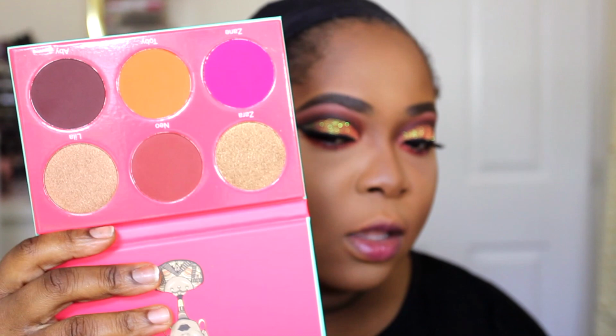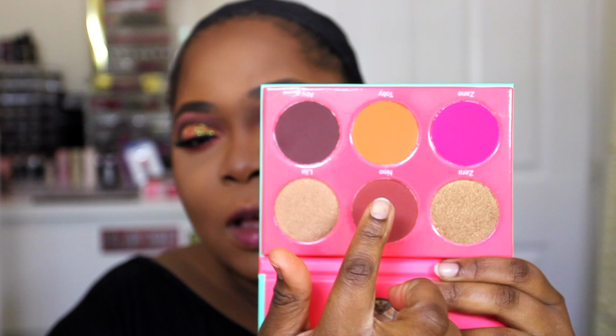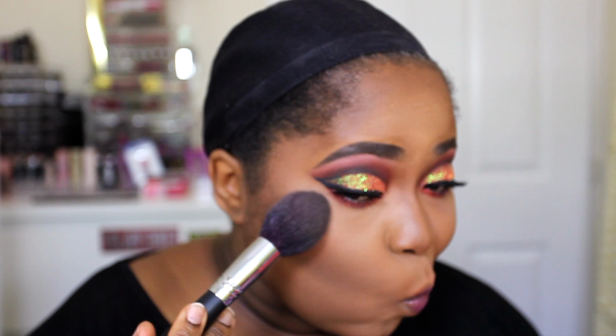Blush, I'm going to use the Juvia's Place Saharan Blush Volume 1 palette, which looks like this. And I'm going to use the shade, and maybe mix these two actually. So I'm going to use Toby and Neil and apply that on my cheeks. And I was told that this palette is super pigmented, so we'll go a little at a time.